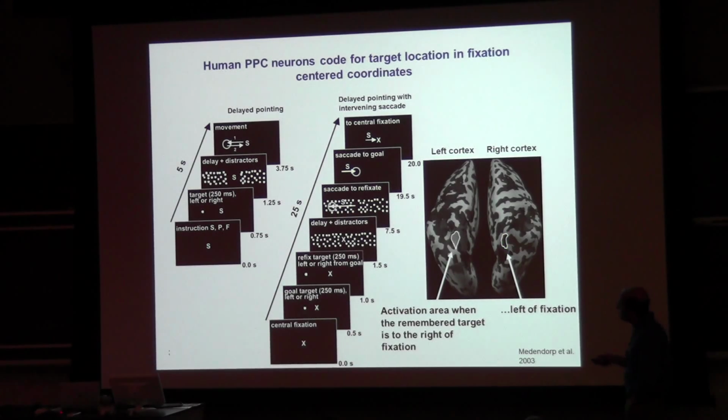Now, what one can do is to move the fixation point. So say that you have to do a pointing task. So the pointing task begins with an X on the screen. You look at this X here. Then you see a target here to the left.